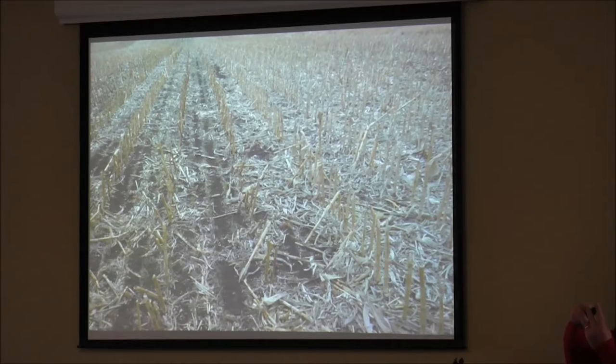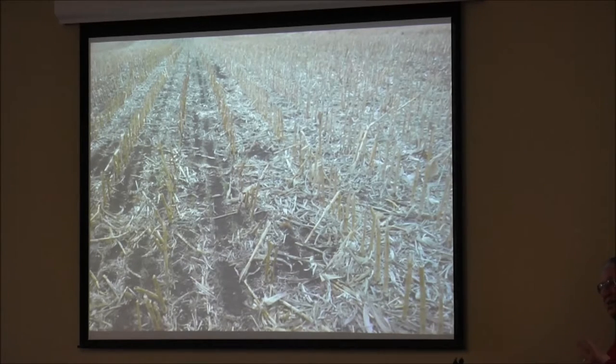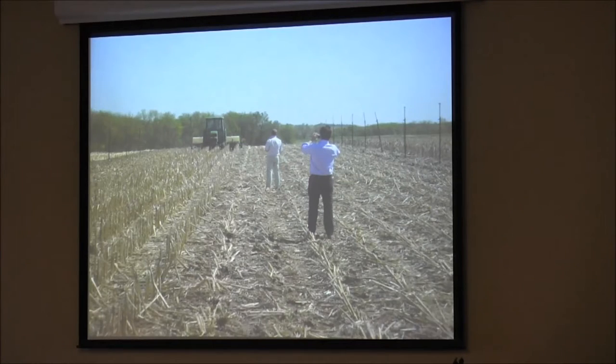Wheat goes in immediately after the beans, so there's no room for a cover crop. Into the wheat stubble, I go either bin run milo or bin run soybeans. What I'm doing is comparing carbon cover crops to legume cover crops. Again, just different research projects.